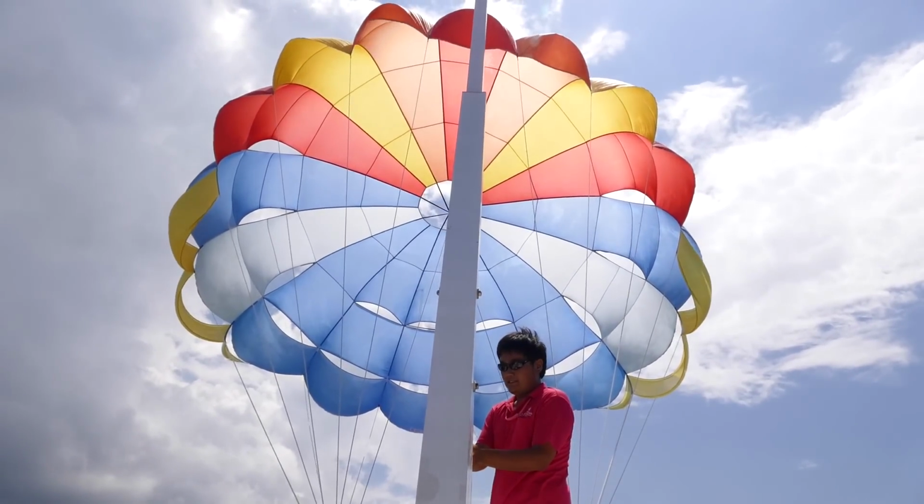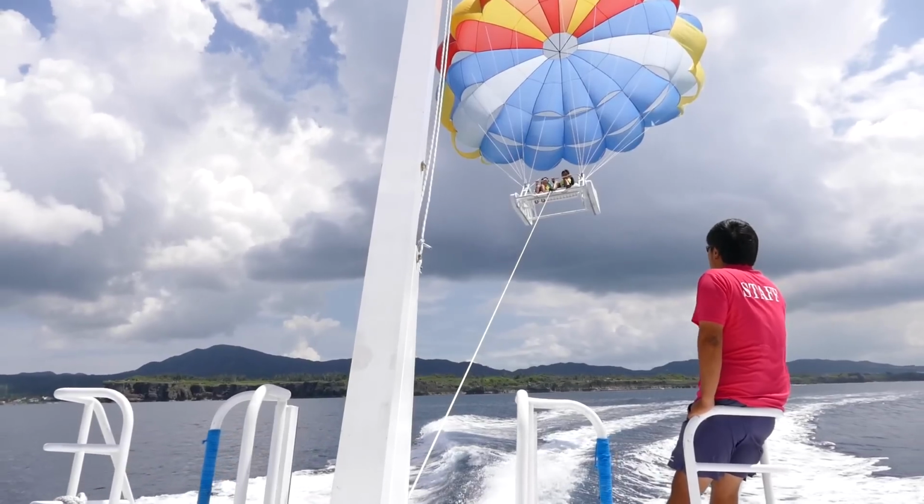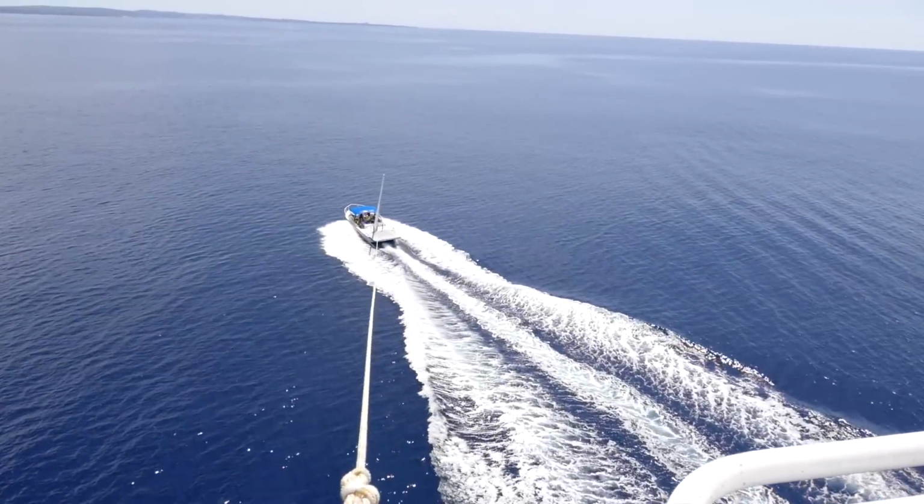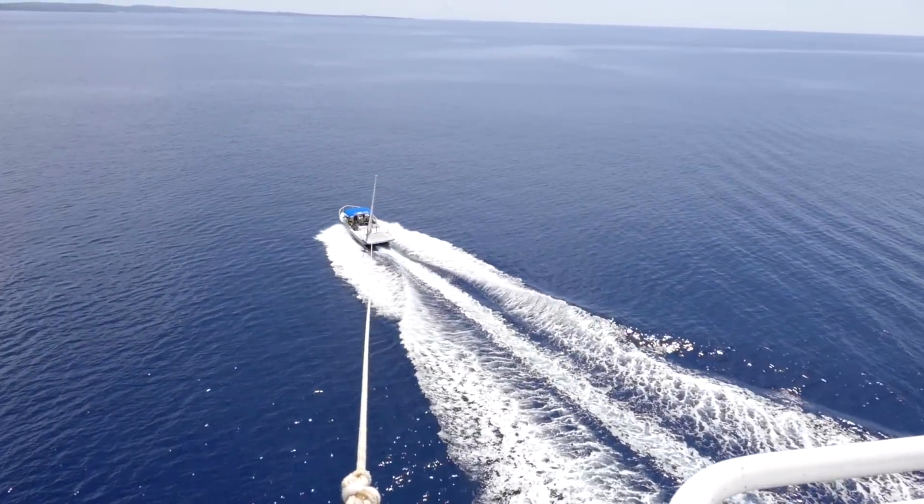You can also go parasailing. You go quite far into the water. It goes really high up. You can only see the ocean and the coast. It's kind of hard to make out people because you're so high up. So if you're a thrill seeker, that could be for you.